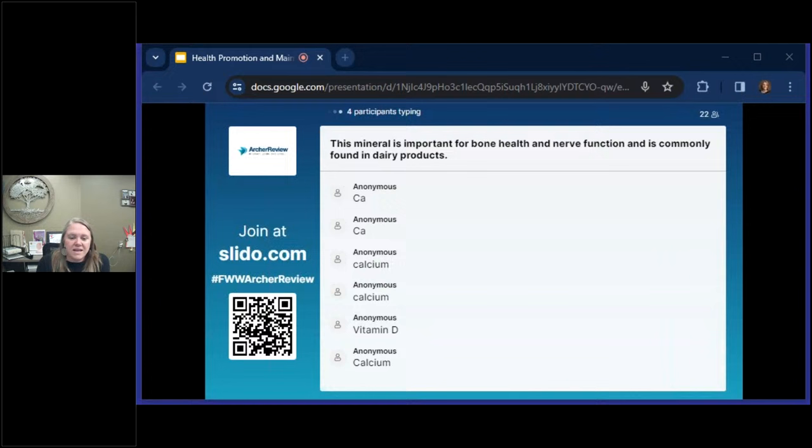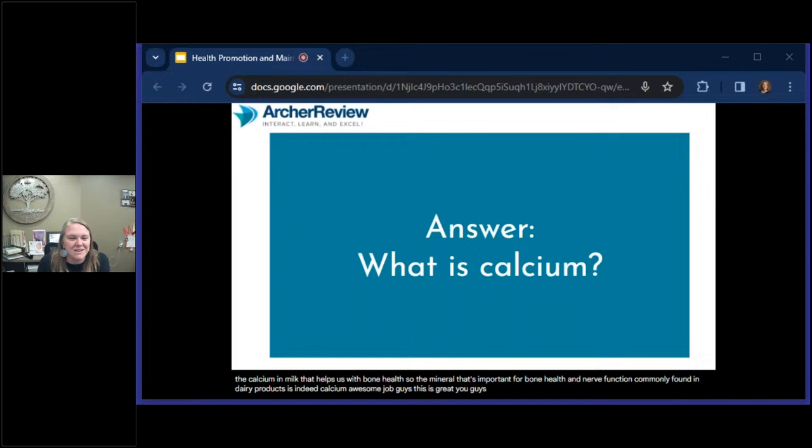Excellent. So when I was growing up, they used to have this commercial that talked about drinking milk. It does your body good because it's the calcium in milk that helps us with bone health. So the mineral that's important for bone health and nerve function, commonly found in dairy products, is indeed calcium. Awesome job, guys. You guys are doing an amazing job.